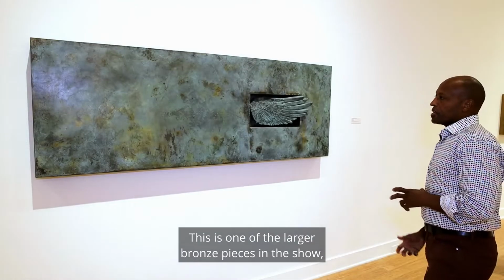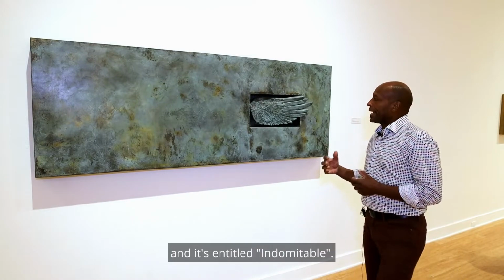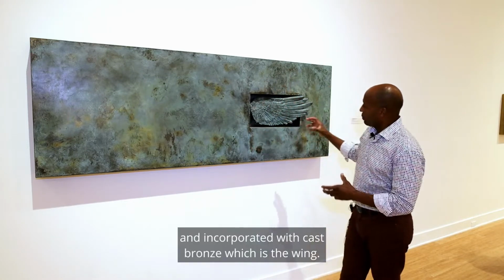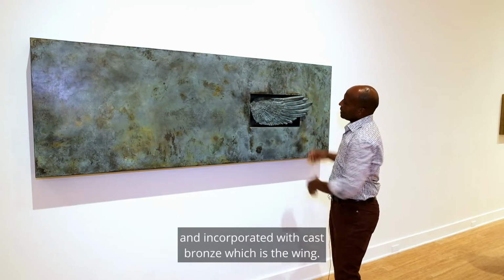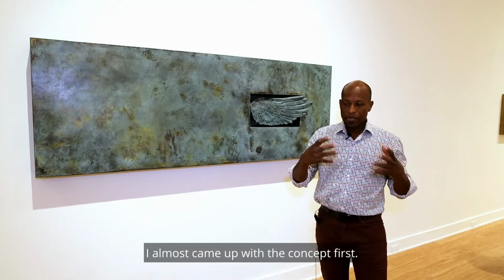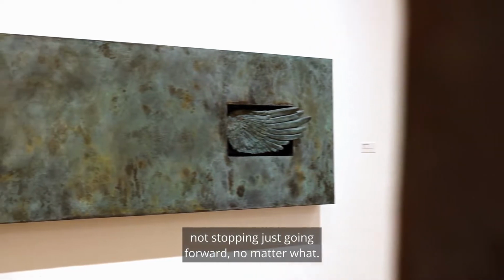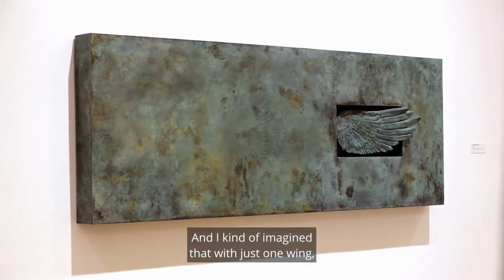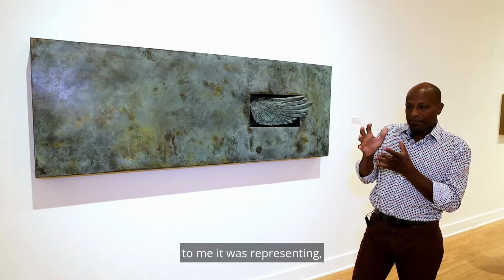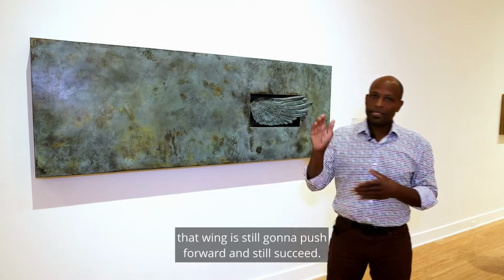So this is one of the larger bronze pieces in the show, and it's entitled Indomitable. And it's made up of bronze sheet and incorporated with cast bronze, which is the wing. And with this piece, I almost came up with the concept first. I wanted to show indomitable means not quitting, not stopping, just going forward no matter what. And I imagined that this, with just one wing, to me it was representing, even if everything else of a bird is gone, that wing is still gonna push forward and still succeed.